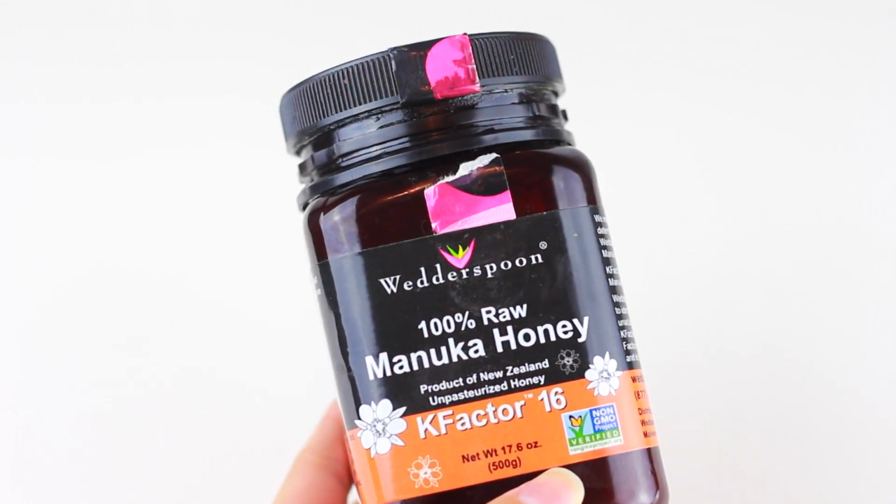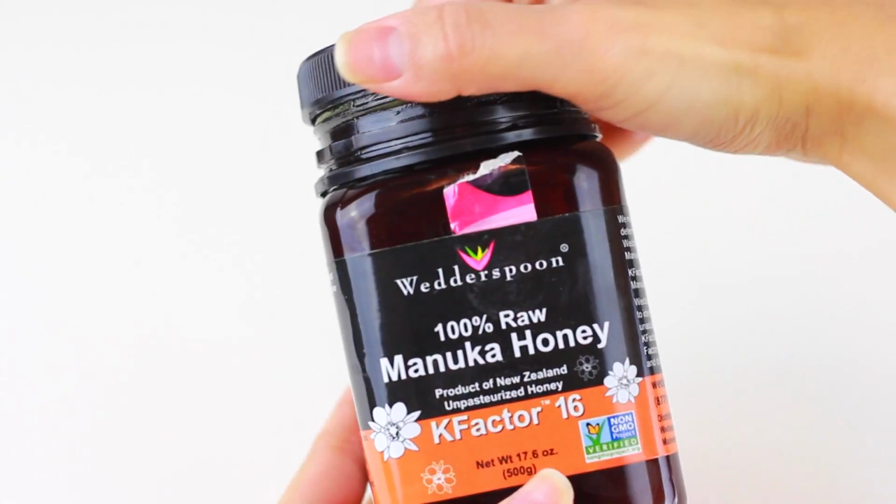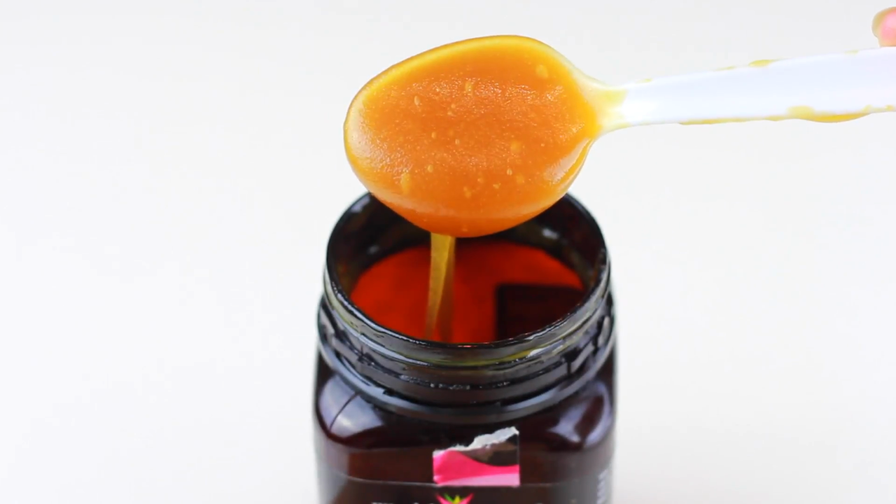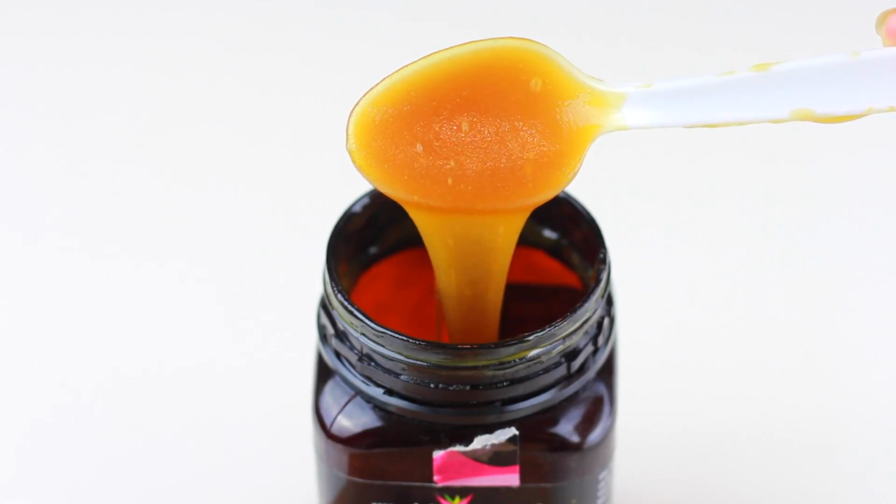So this might not say face mask anywhere on it, but it's honestly one of the best in my opinion. I've been using honey on my skin for a really long time. You guys know I love DIY skincare, and I use honey for a lot of it, so I always make sure to have some on hand, and of course it was going to make an appearance in this video. It has so many skin benefits. It's anti-inflammatory, it has antibacterial properties, so it helps heal acne, it reduces redness, so it's good for scars, it moisturizes, and it leaves the skin glowing.